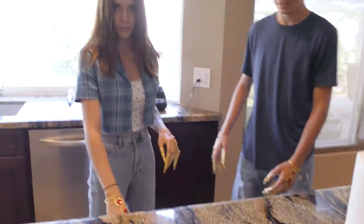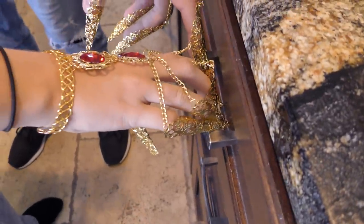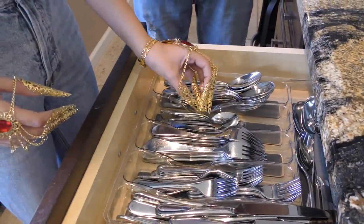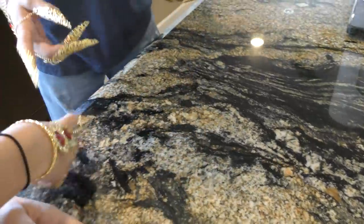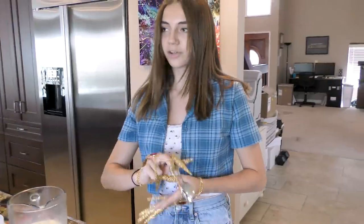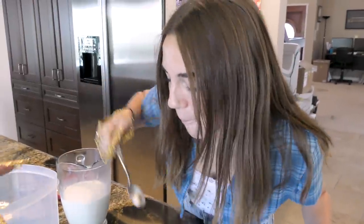Oh shoot, I can't open the drawer. My fingers hit the wood. Okay. Got it. Oh, should I go with tiny spoon? Tiny spoon. Okay. Oh my god. I gotta pick up the spoon. Nice. There we go. It's like acrylics. I've had acrylics before. Cheating.